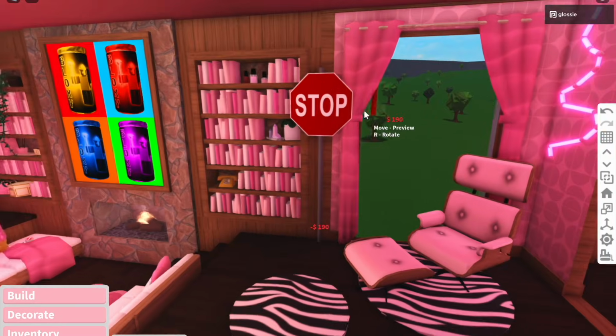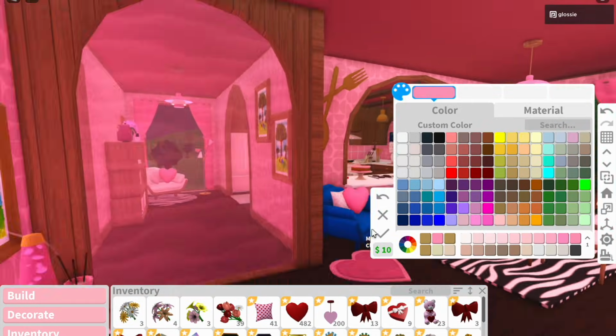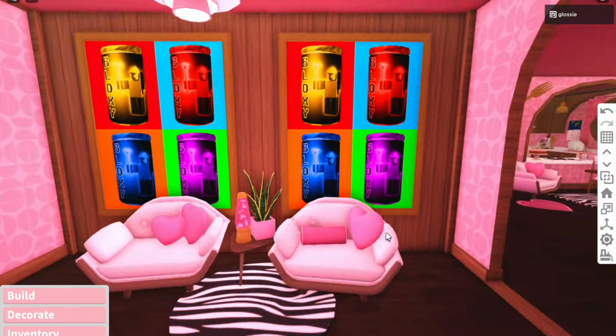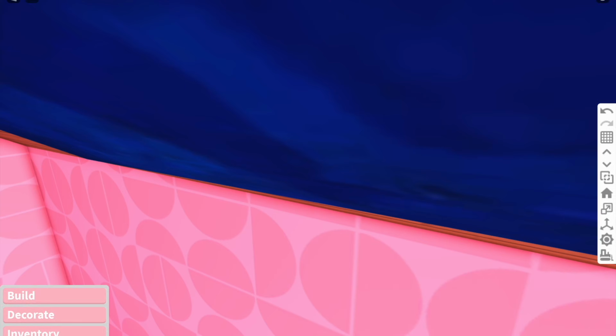Oh my gosh, wait, that kind of looks cute there. Add some cushions. We are so close to being finished. Oh my gosh, I'm so excited to tour this. I'm just adding a bunch of random stuff. Okay, you know what? I think I'm just gonna leave the hallway how it is. Actually, that's a lie. We're gonna add one more rug. Yeah, I think everything's pretty much done.